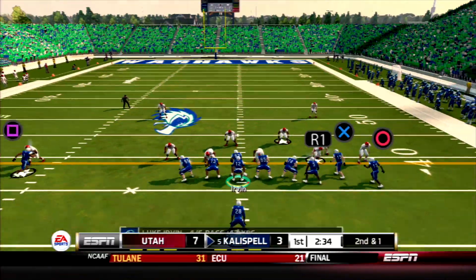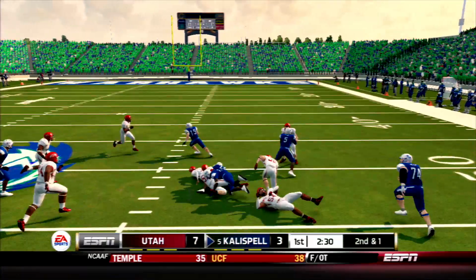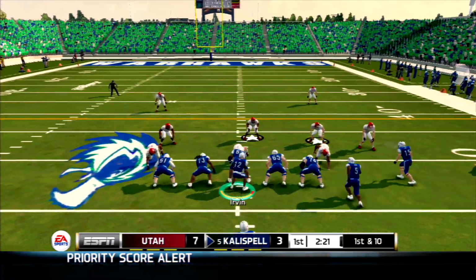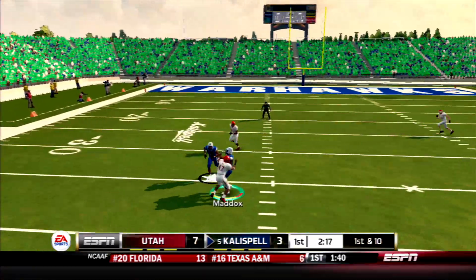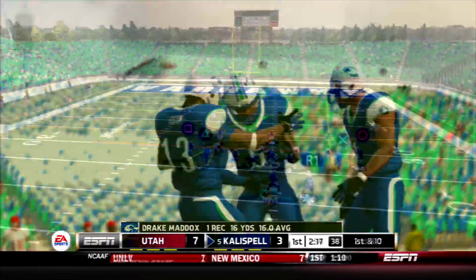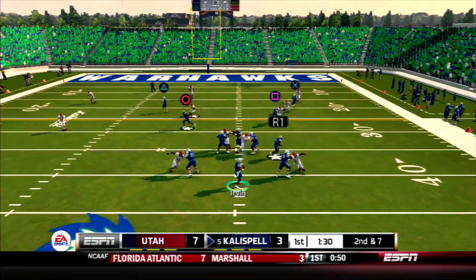Irvin, now over 3,000 yards passing this year, and the delayed give goes to Jenkins. He gets some room to run and takes the Kalispell offense up near midfield. Jenkins also has a chance to reach 1,000 rushing yards this year. Now off the play fake, it's Irvin finding his tight end, Drake Maddox, and that's a 16-yarder. Kalispell back in business, approaching the Utah 30.